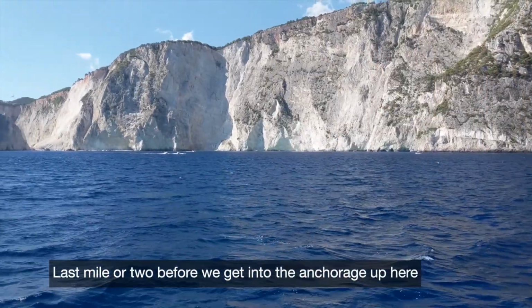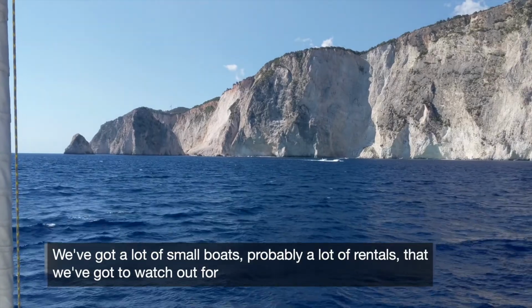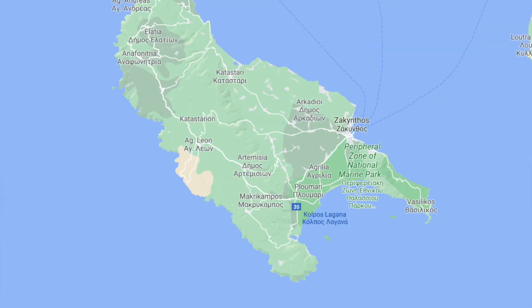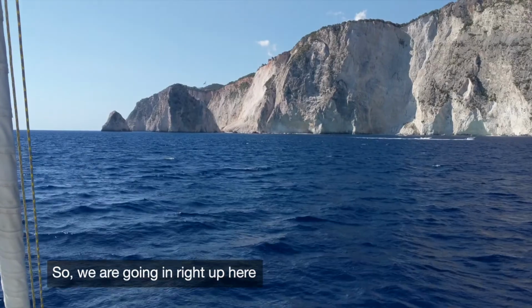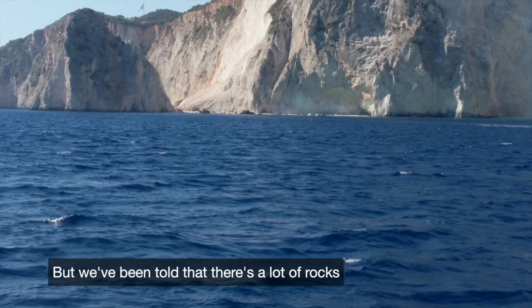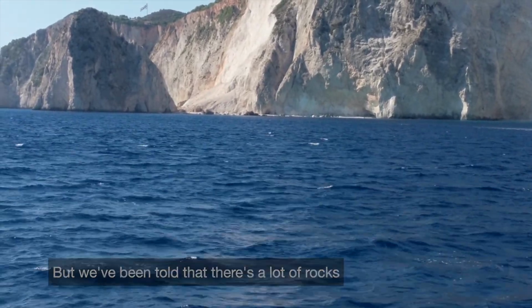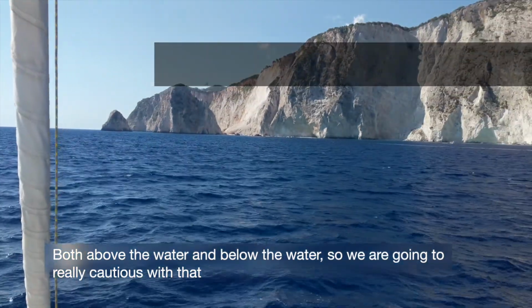Last mile or two before we get into the anchorage up here, we got a lot of small boats, probably a lot of rentals we got to watch out for. And so we're going right in up here. But we've been told that there's a lot of rocks, both above the water and below the water, so we're going to be really cautious of that.